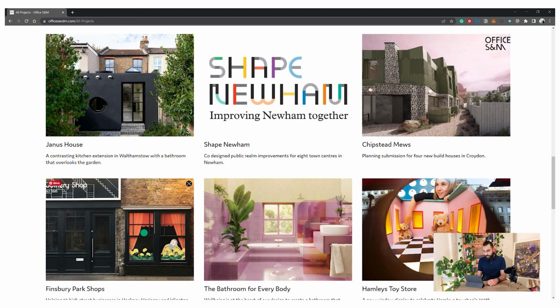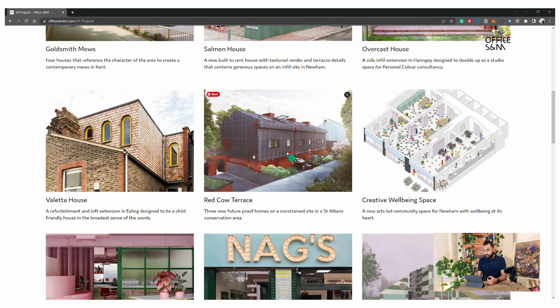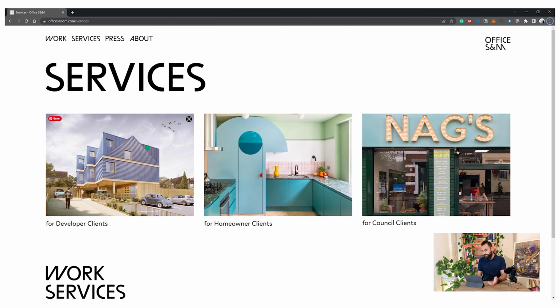For example, some of the projects are represented by a render and some by an actual image of the completed project, and some with a diagram. So I don't really see a consistent style of graphics in their images. I quite like their services page, where they make your wayfinding easy if you are a potential client.